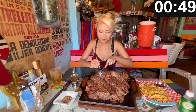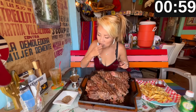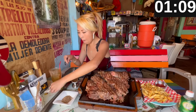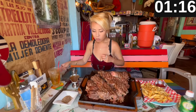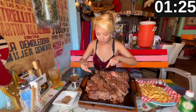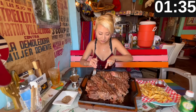Gonna be hard. The meat is very chewy. Hot. Definitely gonna get enough protein for today, that's for sure. I'm letting it cook on the tip on a little bit too. So it's more like medium. And you guys know I like my stuff well done.